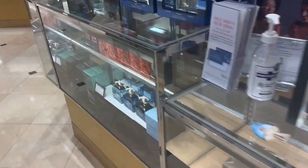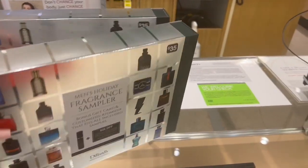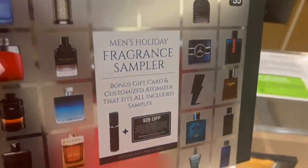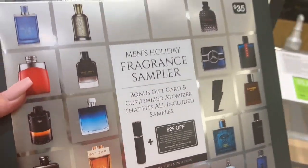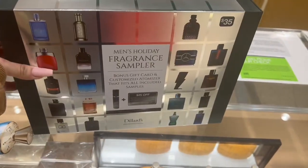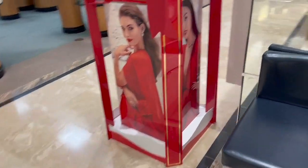So if you are looking for a perfume, for a fragrance, come and check this out. This deal is really good. This box, if you buy this men's fragrance sampler, it's $35. But inside of this sampler, we have a coupon of $25 that you can use for any of the fragrances that the box has. So it's a very great deal. Guys, come and get this men's holiday fragrance sampler. I think that it's amazing. I love this deal. I hope that you can come and do it. Make the most of it. It's a reward of $25.